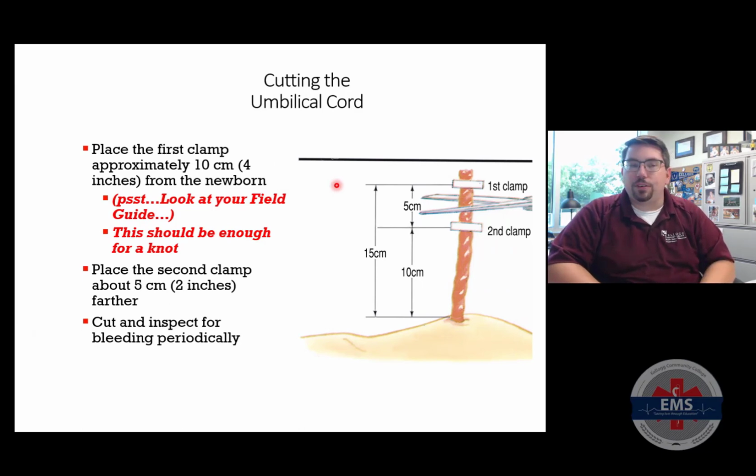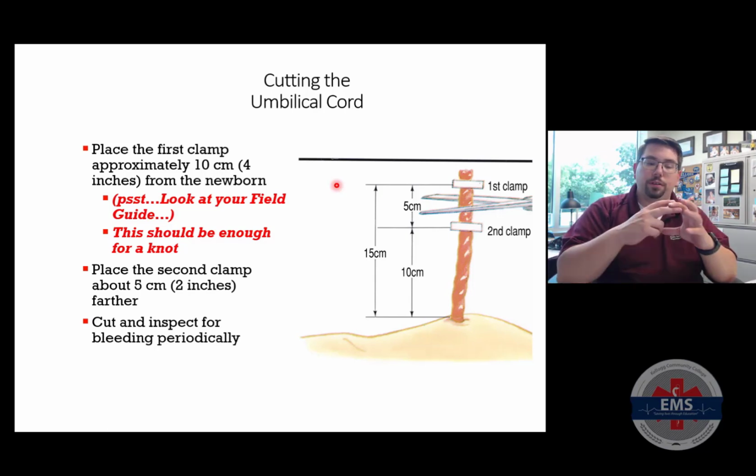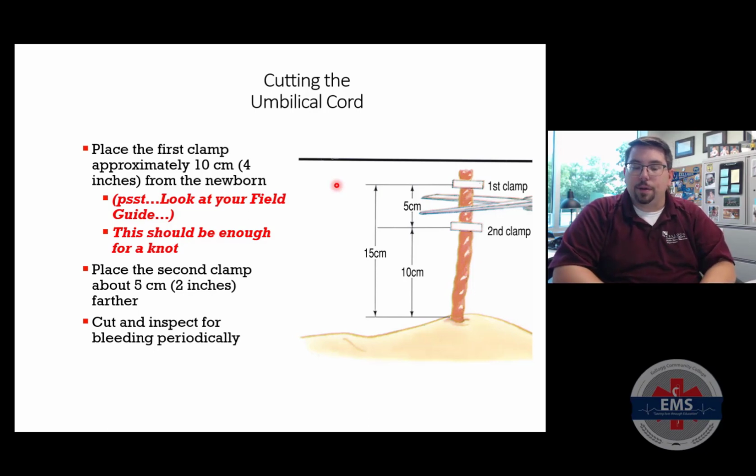We place the first clamp approximately 10 centimeters away, about 4 inches away. You clamp, and you can take another 2 inches or 5 centimeters and clamp after that, and then you can cut in between. The idea behind this is to give yourself enough room that if you were to need to use that remainder of the umbilical cord between your second clamp, according to this picture, and your umbilicus, you could cut that back down and use that as a lifeline to apply an umbilical catheter as an IV lifeline.